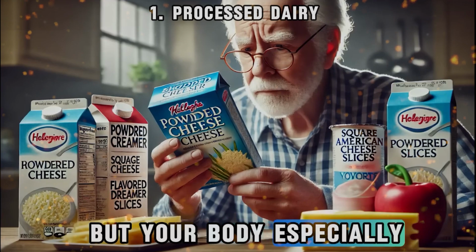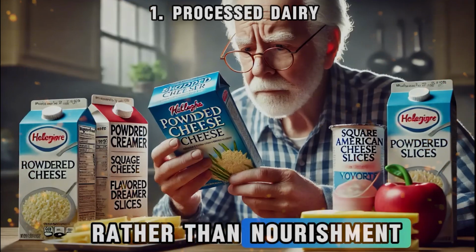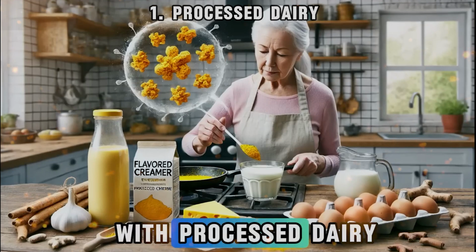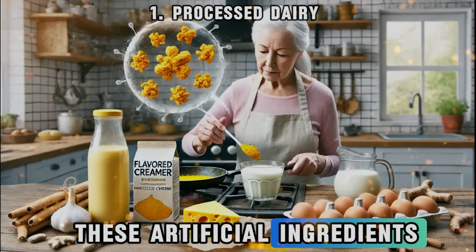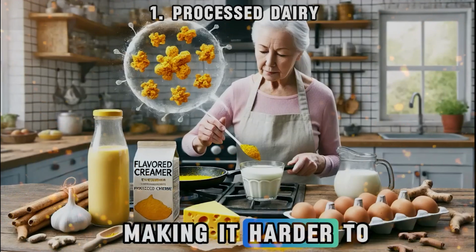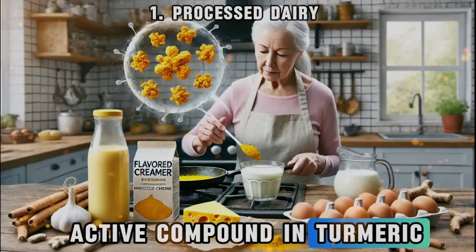But your body, especially an aging one, often sees these added chemicals as irritants rather than nourishment. When you combine turmeric with processed dairy, 2 problems occur. First, your digestion becomes compromised. These artificial ingredients slow down your body's natural digestive rhythm, making it harder to break down and absorb nutrients. That includes curcumin, the active compound in turmeric.